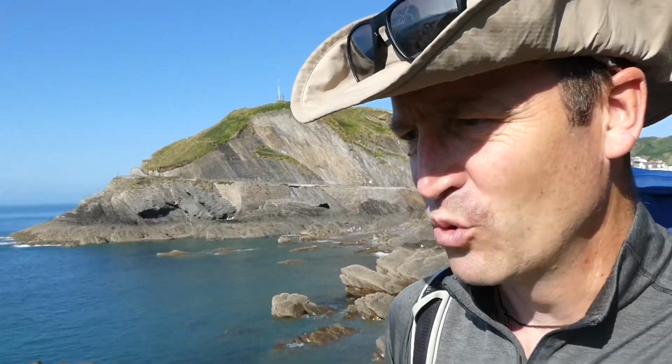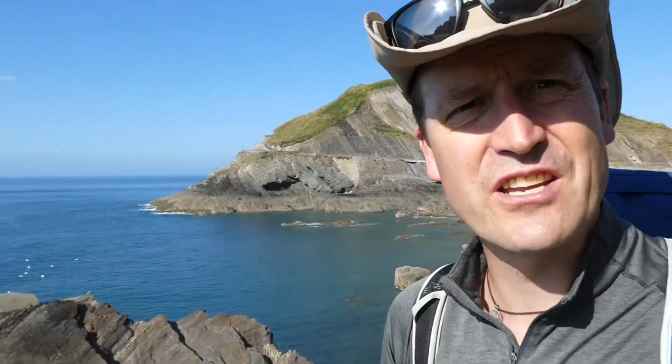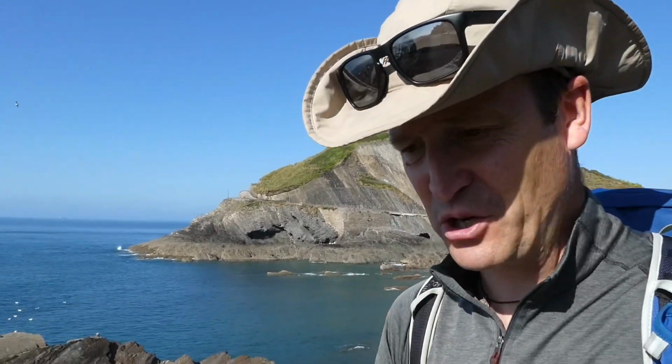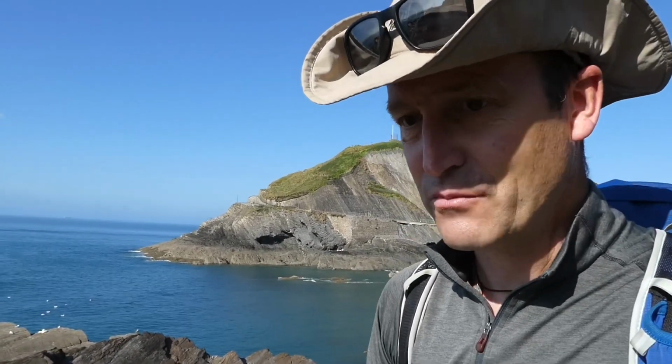Okay, so today I've come to Ilfracombe. I'm going to walk to Saunton Sands, which is 16 miles away. It's a beautiful evening, it's about 6 o'clock. That's a good thing about this time of year, where the days are so long, you can walk a few hours into the evening, which is what I intend to do now.